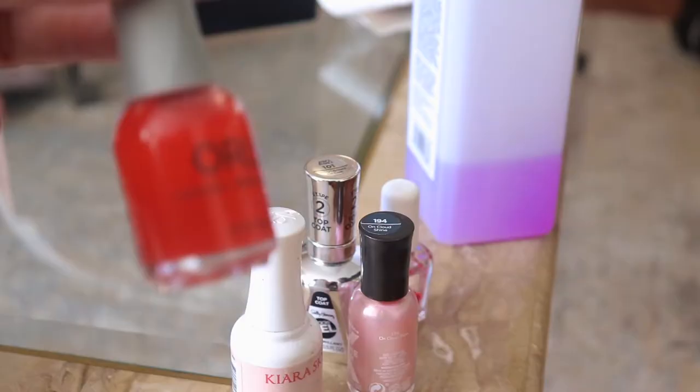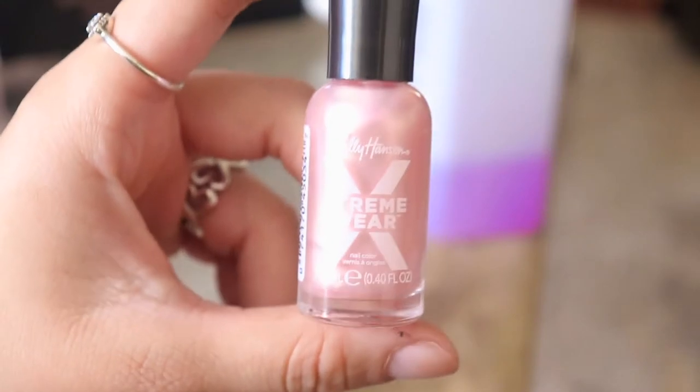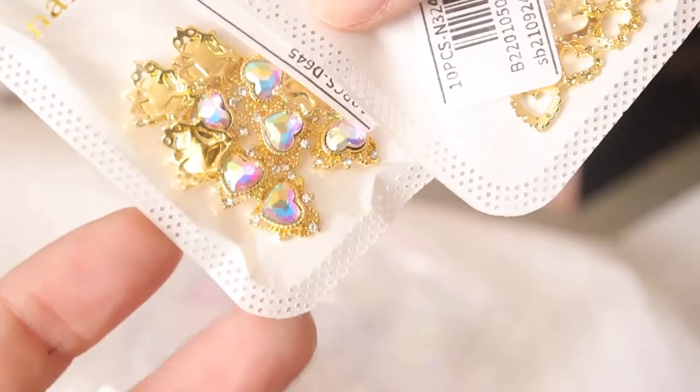This one is a jelly polish, so it's gonna be clear, and I'm gonna need to do at least 2 to 3 layers to actually show up. And this one is just a sheer pink one. I also ordered some nail art from Shein. Little heart gems and the little gold outline.